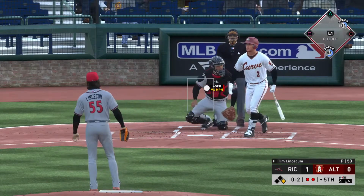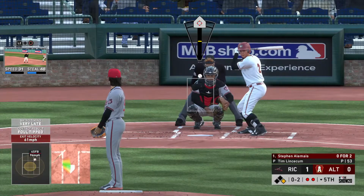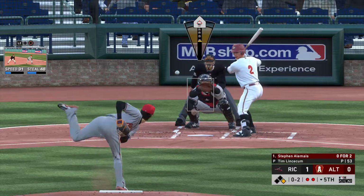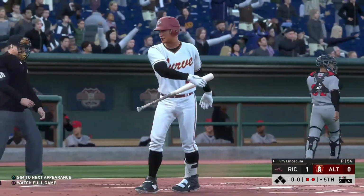Fouled off. Hey, last 2 pitches back-to-back off speed, then he's late on the fastball. And we'll have to leave it there as this is strike 3, and that will retire the side.